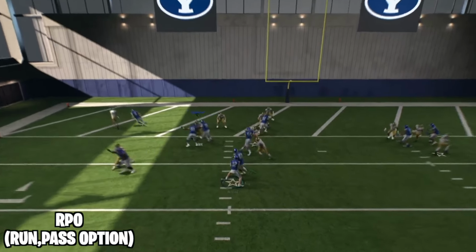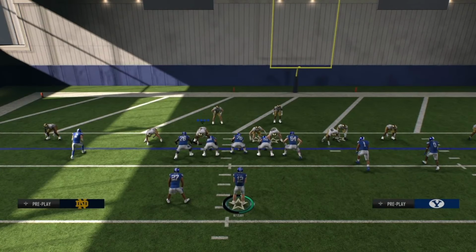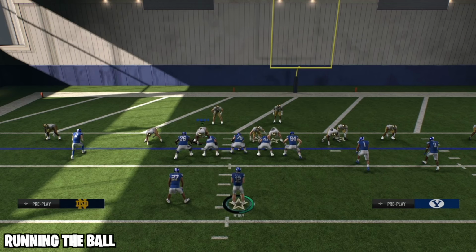As I hike the ball here and I'm trying to get there and I'm not able to, but just keep that in mind. Another recommendation I have to score inside the red zone here is simply running the ball. If you have the numbers and you have more offensive linemen or more blockers than they do have players inside the box, then I would recommend running the ball and going for it, especially when you're in the 2 to 3 yard line here, because it's very, very difficult to run in this game.